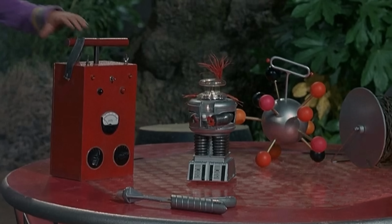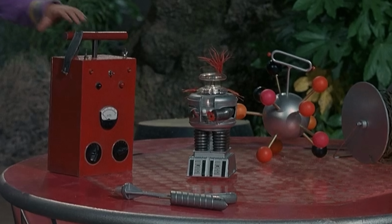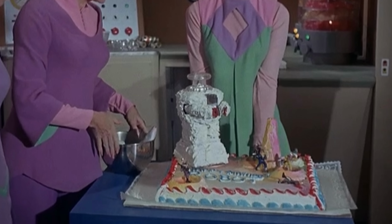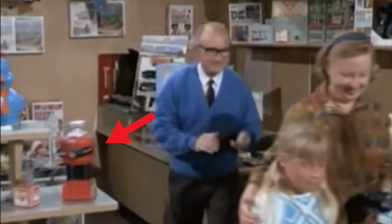How cool is that? You can also see a Remco robot in the episode Space Primevals, and again in the Great Vegetable Rebellion as a cake topper. Surprisingly, one of these robots also made a brief cameo on The Brady Bunch.